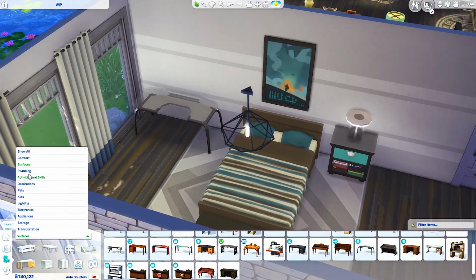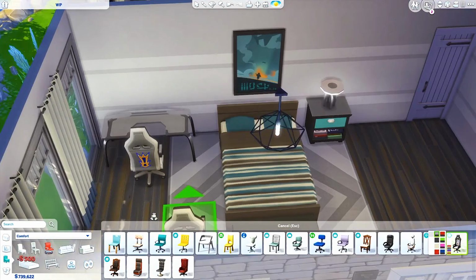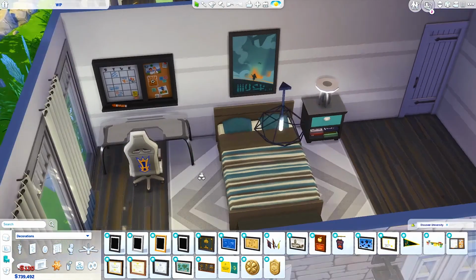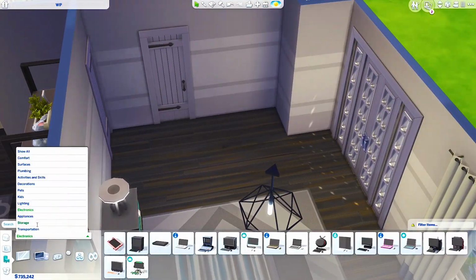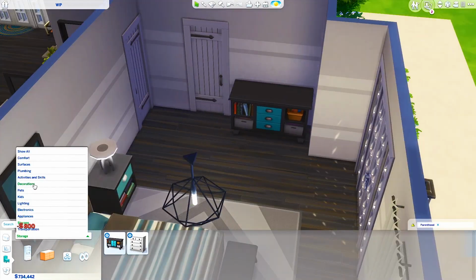And this is a mixture of a bunch of weird packs. The desk is from City Living. The bed is Base Game. The nightstand is from Parenthood. The chair is from Discover University. I think the carpet's also from Discover University. So there's a bunch of different packs going on in here. Oh, the wallpaper, also University.